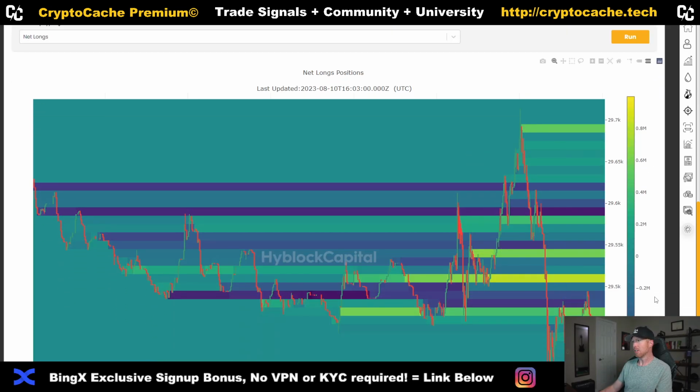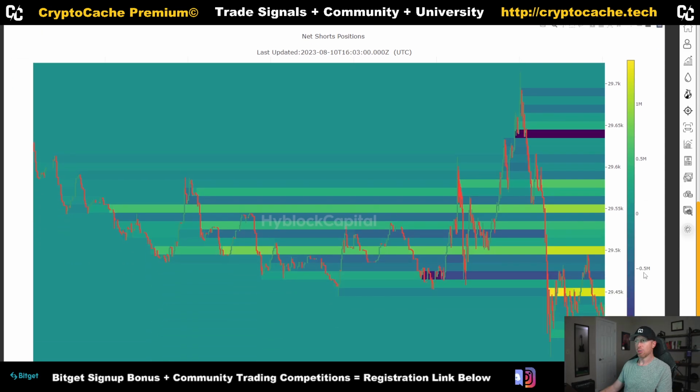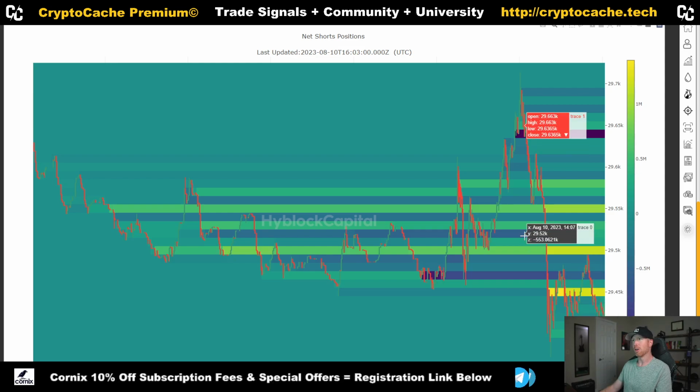So we got net longs kind of spread out all over the place. I'd say the largest accumulation is 29,500. Some of them are in the red. We got some late longs here at 29,400. So 29.4, 29.5 for the longs. Shorts are also spread out. We got some late shorts here as well. So a lot of folks are thinking that the price is going to either break up or break down at 29,400.